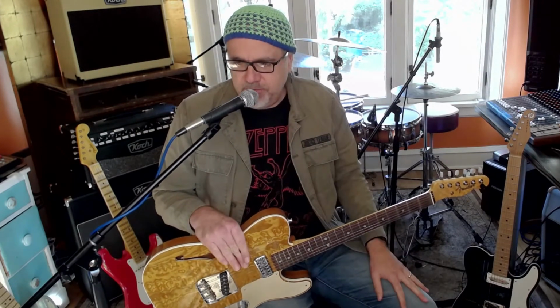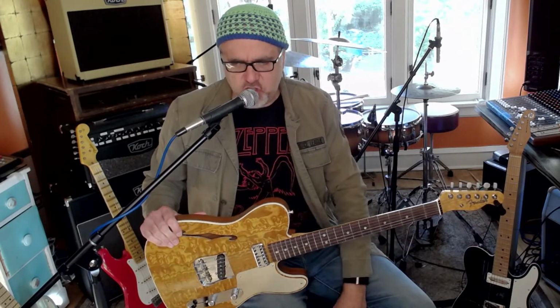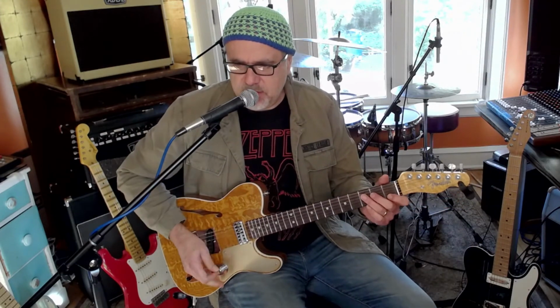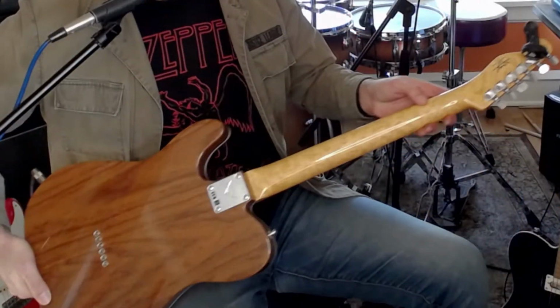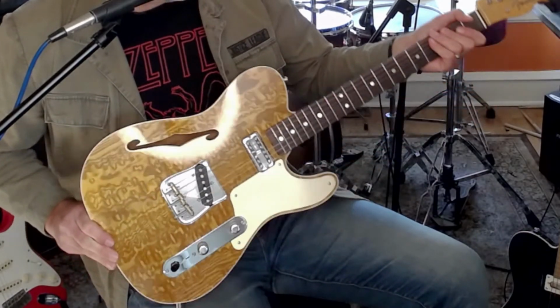But it is a Wildwood 10 Artisan Telecaster, the Caballo Tono Ligero, which literally translated means light tone horse. It is a Tele thin line, a nice girthsome neck on here. I guess this is a 63 neck on here, a 1963 C shape, and nice and light. Roasted ash back. Let's take a look. You got a piece of roasted ash, and on the top you got Tamo Ash.